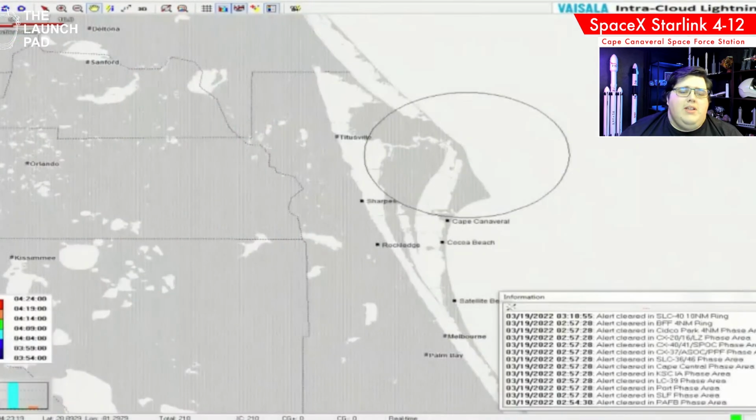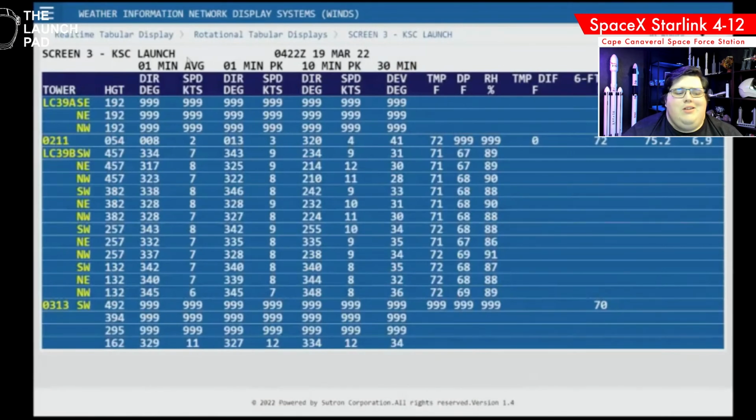Now, weather was 70% go for the day, but we did have that weather move through. But right now, the weather has completely cleared out of the Cape area, at least on their weather, and the board has gone all green, so that's a great sign.